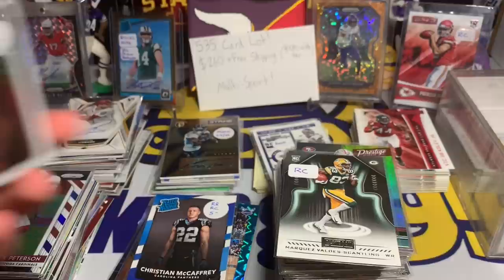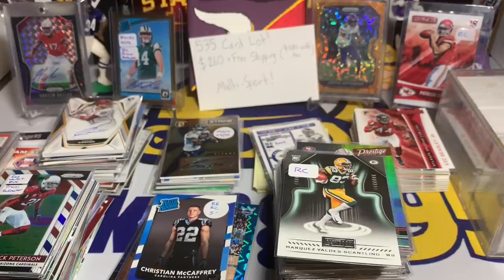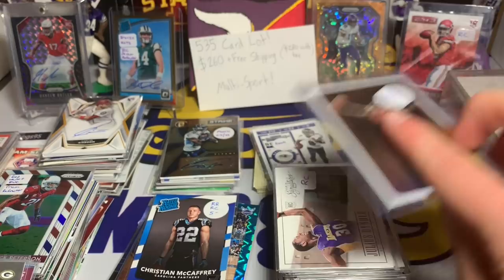It is sleeved. It's getting top loaded. Studio rookie card of Trey. We got Ice Trey. That is cool. That is not it, though. That is one of the better ones. I know this is probably 25 to 30, so not bad.